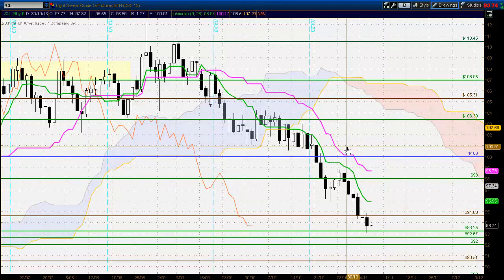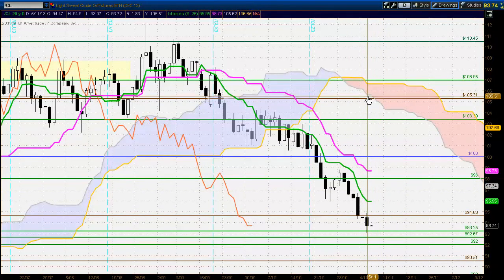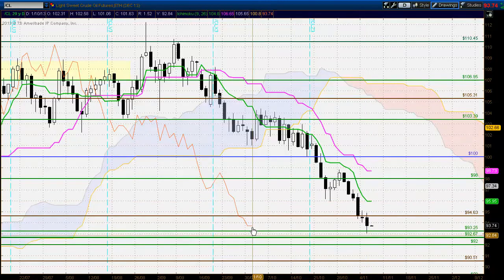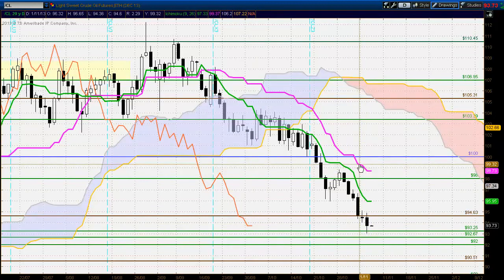In terms of Ichimoku, obviously a bearish market in all 3 timeframes. The market's trading down below the cloud, so we're bearish in the long-term time frame. In the medium-term time frame, we're bearish by trading below the Kijun-sen, the pink line, and below the Tenkan-sen, the green line. And the Chikou span here is highlighting the very strong downside momentum in this market and supporting the bearishness that we're seeing in all 3 timeframes.